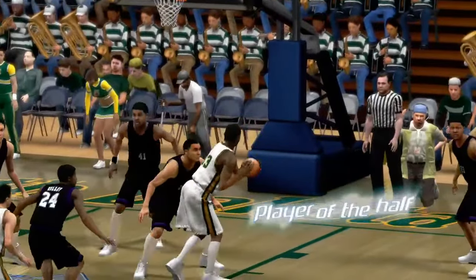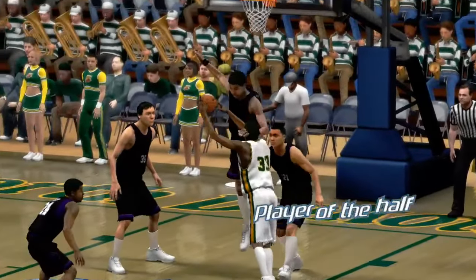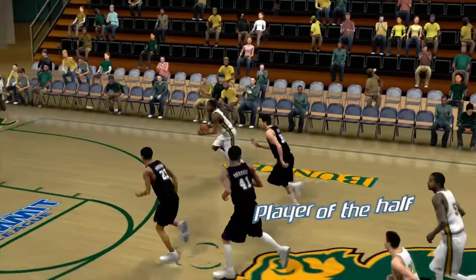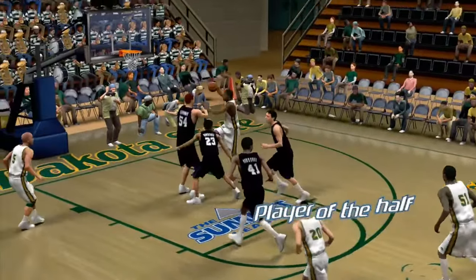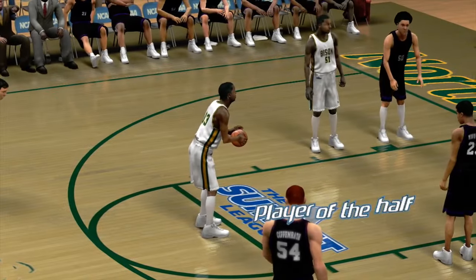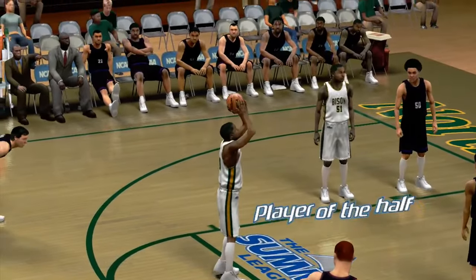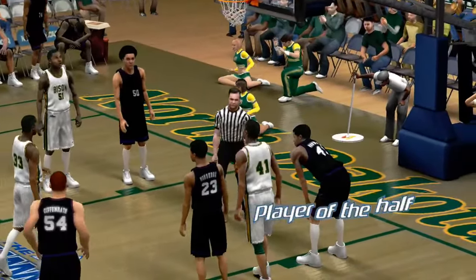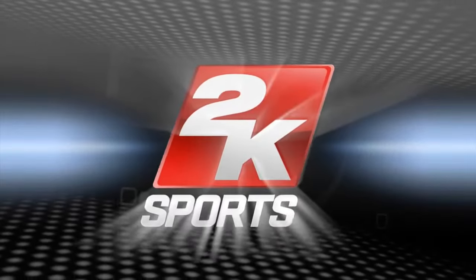Now we'll bring you our player of the half. Who's your pick, Bill? Worthington has been an intimidator out there. He has impressed me not only with his ability to create offense for himself, but for his ability to change the opponent's offensive game plan. He's been a true asset at both ends of the court. Solid performance from our player of the half.